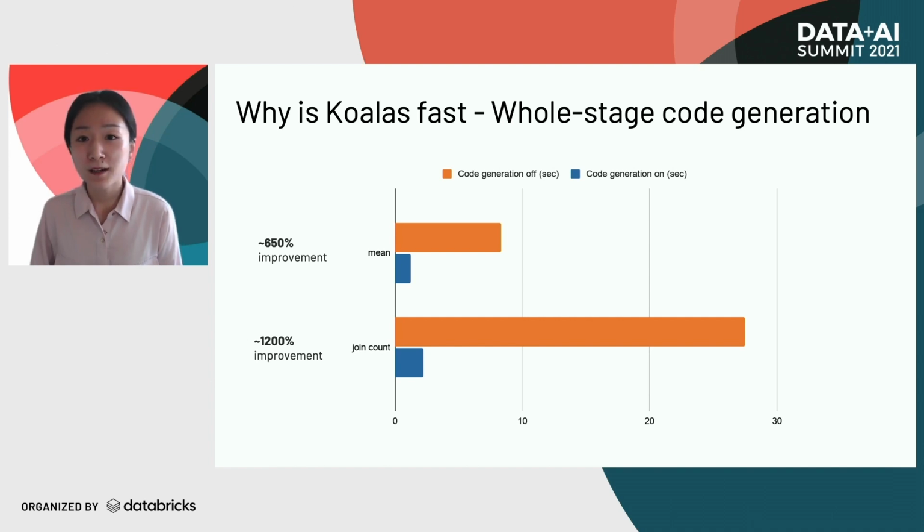Let's move on to the code generation. We take two operations on the filtered data for examples. Without code generation, mean calculation takes 8 seconds, and count when joining operation takes 27 seconds. With code generation, calculating the mean takes 1 second, and the join count operation takes 2 seconds. It's a huge improvement.